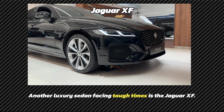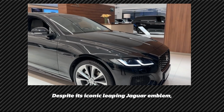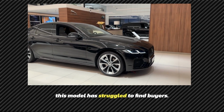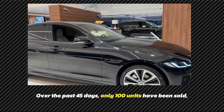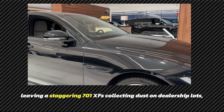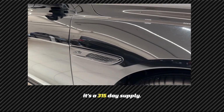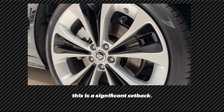Another luxury sedan facing tough times is the Jaguar XF. Despite its iconic leaping Jaguar emblem, this model has struggled to find buyers. Over the past 45 days, only 100 units have been sold, leaving a staggering 701 XFs collecting dust on dealership lots. It's a 315-day supply. For a brand synonymous with British luxury, this is a significant setback.